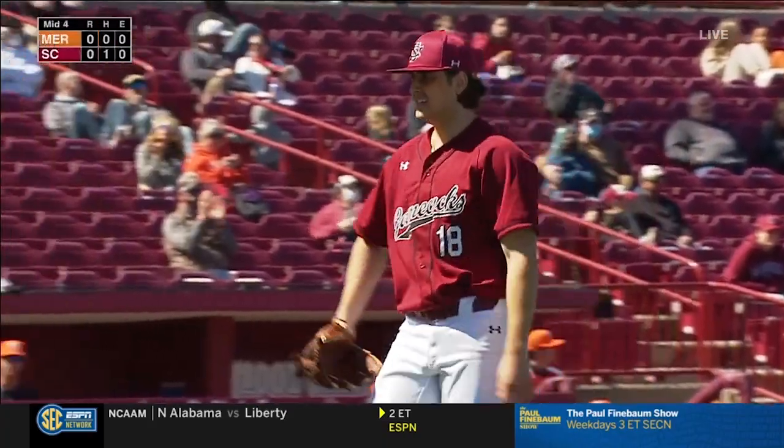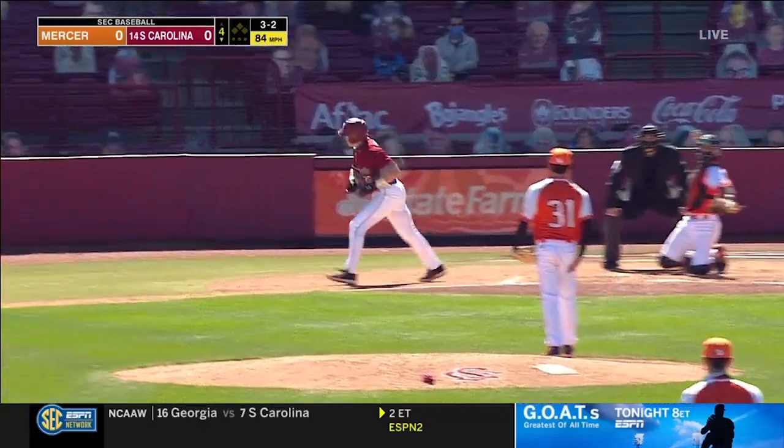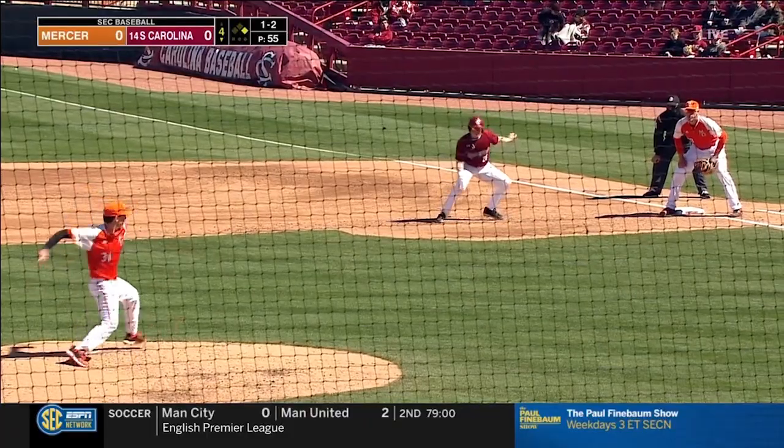A 7-pitch fourth inning. Not necessarily be the case, but in this day and age of college baseball, and especially with the holdovers from COVID, guys trying to find. It is every year. Ole Miss is good.